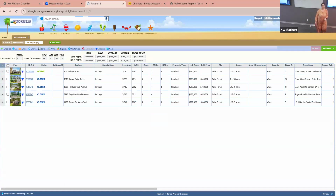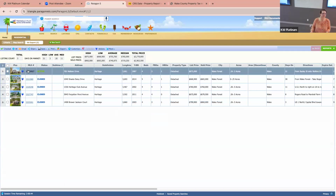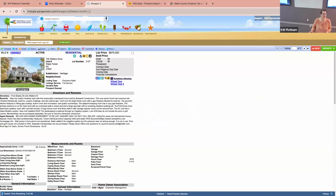Let's go ahead and pull it up so we can see what it looks like. It has been on the market, looks like 51 days. It's 3,600 square feet, so very similar to the size. It has a main floor master bedroom, just like mine does. It has a new roof in 2023, mine's 2021, so it's pretty similar. Looks like the kitchen might be a little bit nicer. It says there's a gourmet kitchen.